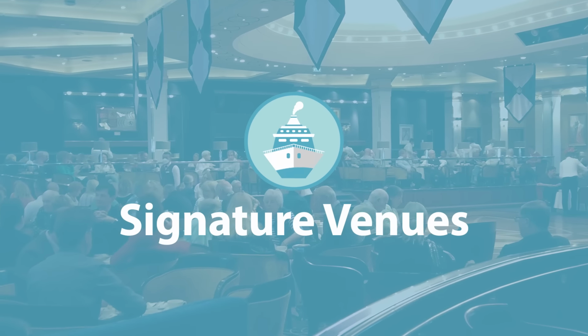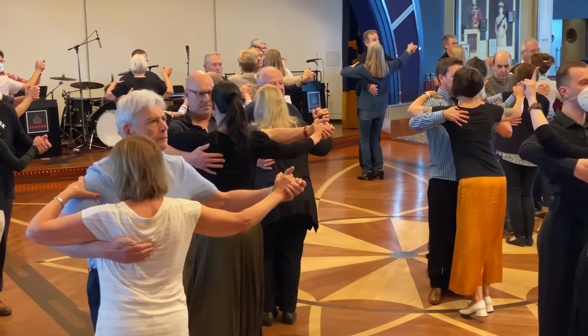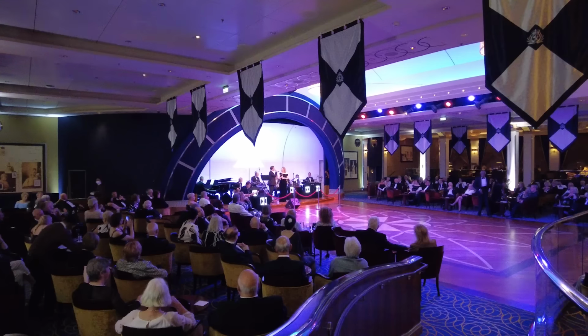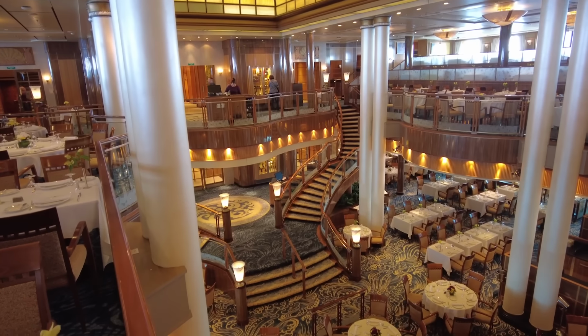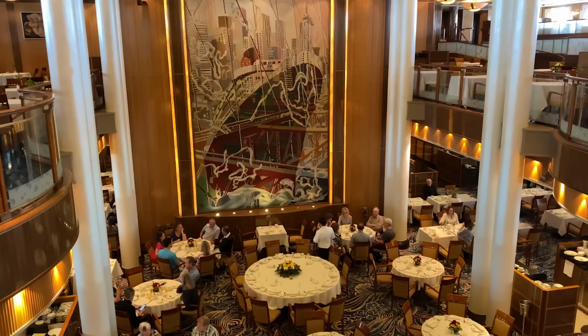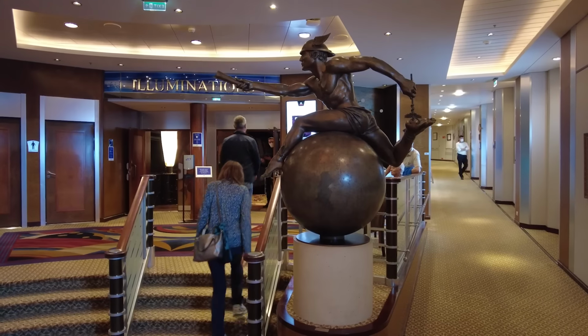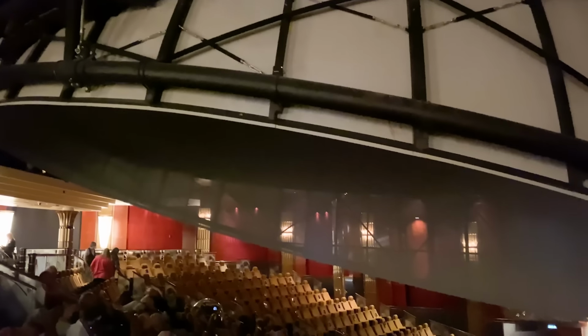Despite all that, there are some unique and magical places on this ship. The Queen's Room, where the balls, live orchestra, afternoon tea and dancing classes are held, is magnificent, enormous and breathtaking. The tiered Britannia restaurant with sweeping staircase and huge tapestry is a grand spectacle of a dining room. Illuminations, which hosts the only planetarium at sea, is a dramatic venue for talks and those shows.